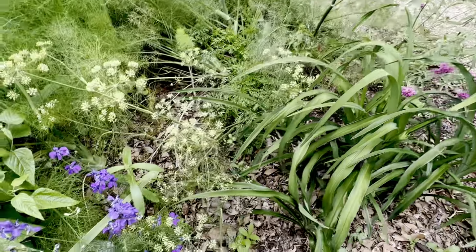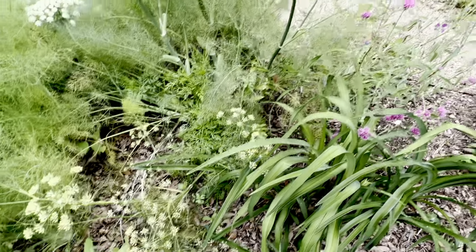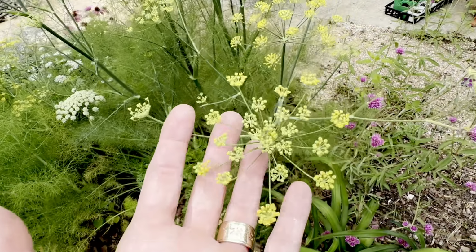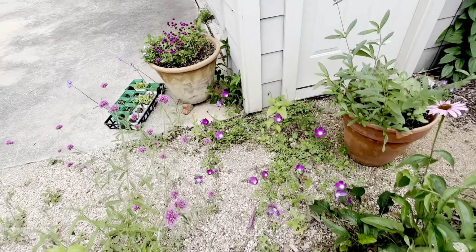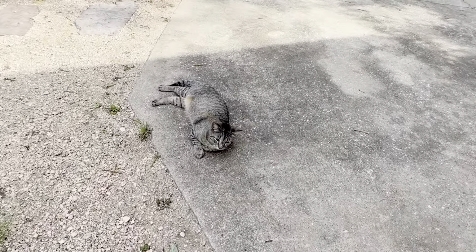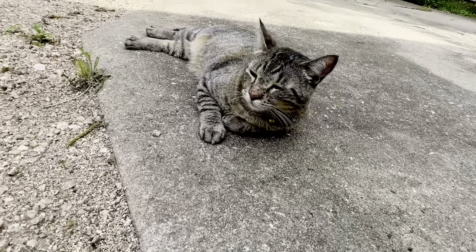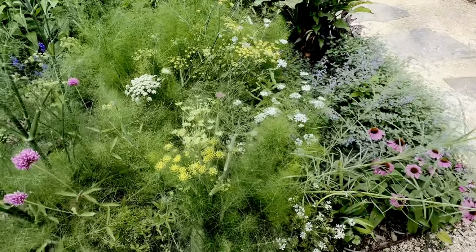I still got some larkspur going down here. And of course, my fennel, which I have growing for eastern black swallowtail butterfly caterpillars. Oh, there's our friend Buttercup. Say hi, Butters. Say hi, everybody. What a good boy.